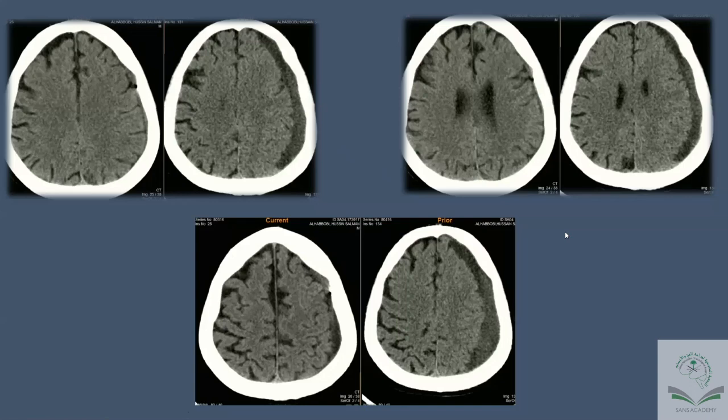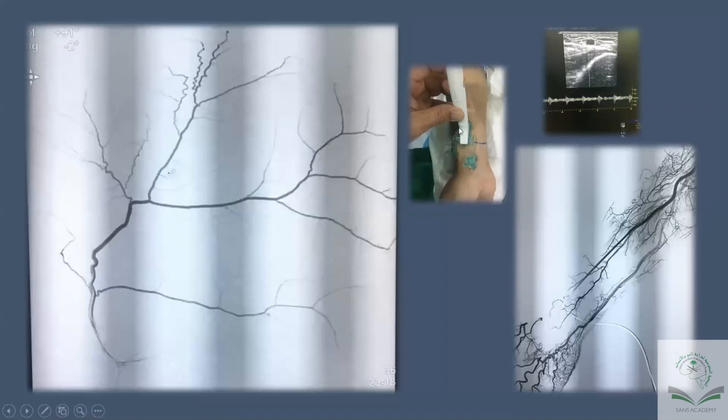So this is what we did. We went through the radial approach, which is my preferred route and not the femoral. So we went transradial under ultrasound, through the radial, the brachial, until we reached the arch, and then we reached, what is this artery?